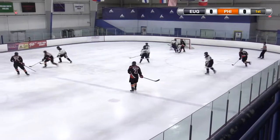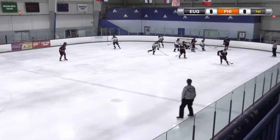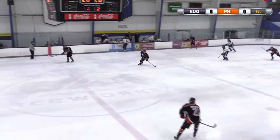Along the near wall, still held in. This is number 28. He'll wheel around the zone, this time at the far dot, back below. Over to number 21. He'll tee it up from the dot. A shot goes just wide on the glove side. Unable to keep it into the point, so it's out to the neutral zone.